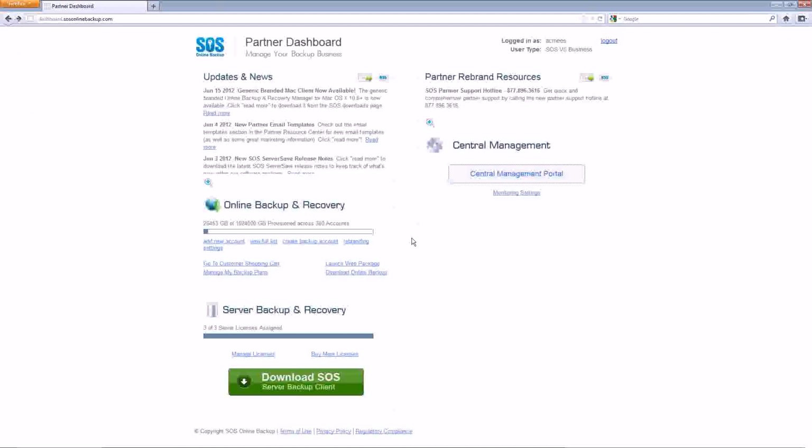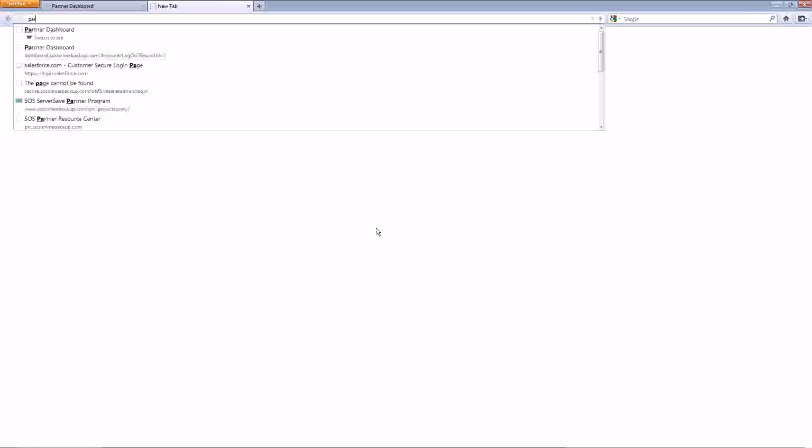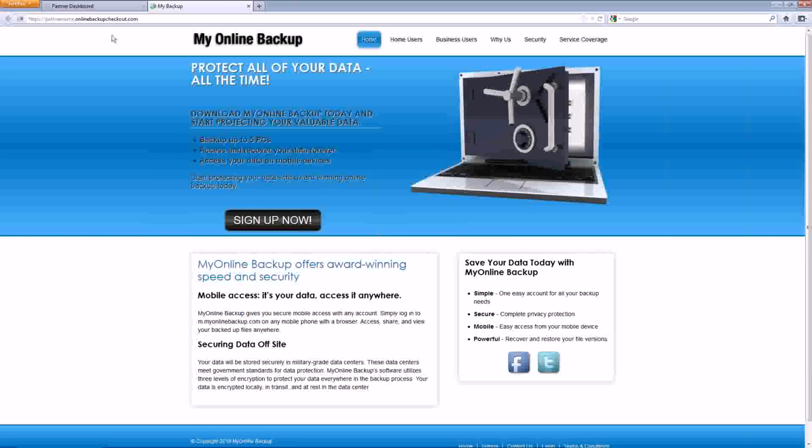So this is part of the dashboard. The web package that we have is actually, if I go to partner name, so this is really special. No one else in the market is giving you this. So if you go to partnername.onlinebackupcheckout.com, this is actually what you're being delivered, all the pages, all the content. This is the box content and everything. And you have, again, back-end access to modify this information.